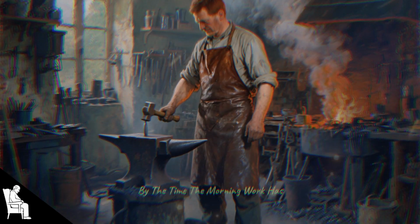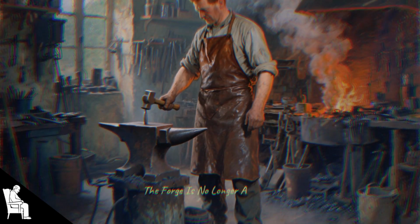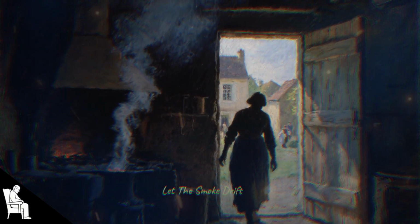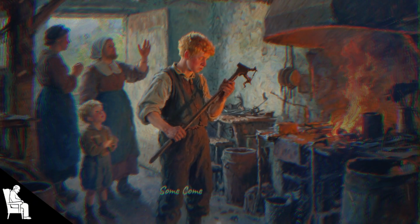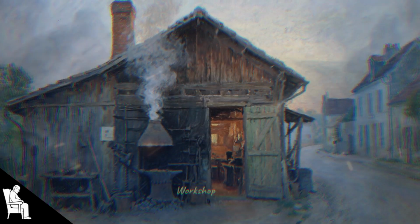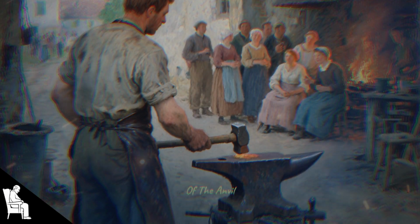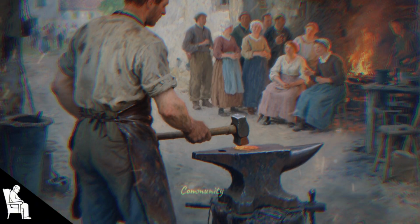By the time the morning work has settled into its rhythm, the forge is no longer a private space. The door stands open to let the smoke drift out, and villagers begin to appear one by one. Some come with requests, others simply to talk, and a few just to watch. The blacksmith's workshop is not only a place of labor, it is also a gathering spot, where the quiet pulse of the anvil becomes the background music for small moments of community life.